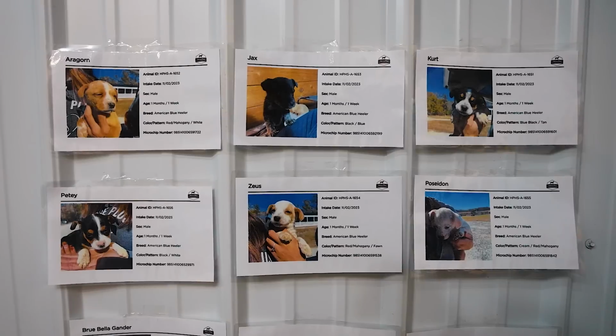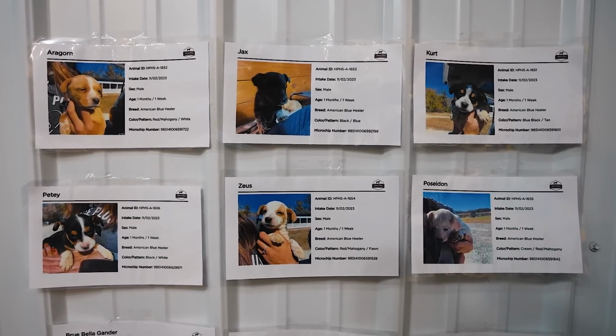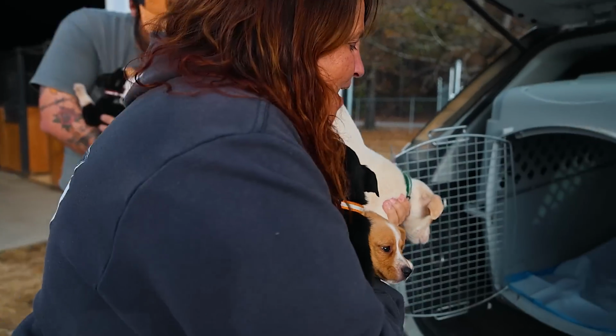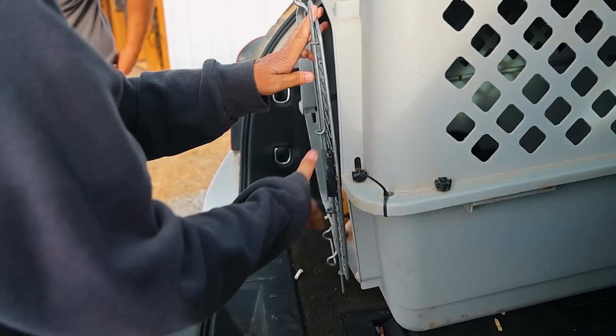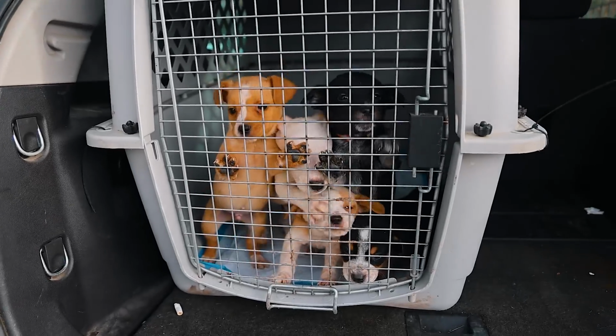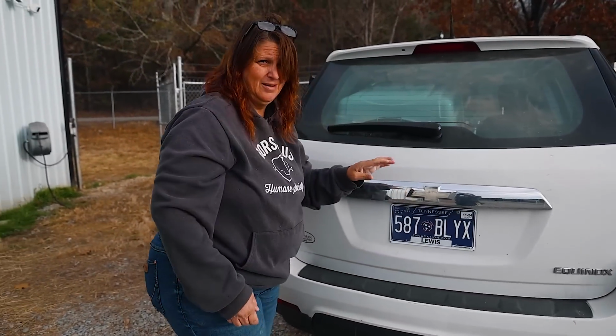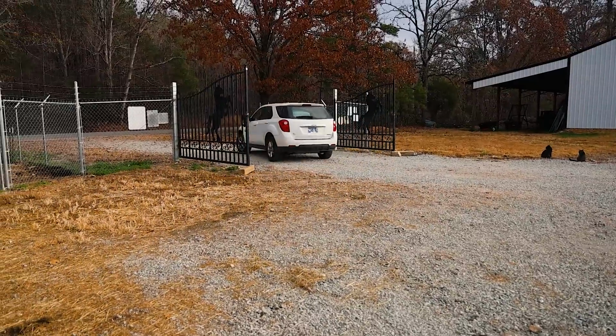I am gonna head out, load up the puppies, and take them to Hohenwald Animal Hospital for High Forest. They have got a foster for all 6 puppies. So they're gonna go get neutered and off to their new foster home. We're gonna go ahead and get these transferred to the vet so High Forest can pick them up this afternoon.